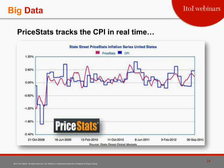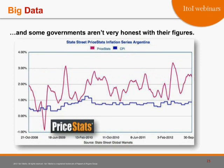Something very interesting that PriceStats has found out by doing this in countries around the world is that there are some countries that aren't quite as honest with their inflation figures. Here is Argentina's official CPI data, the blue line, and the real inflation rate, which is measured by PriceStats, is that purple line. And this points out something very interesting about big data, about the surplus of data that we're entering, the amazing amount of data right now.